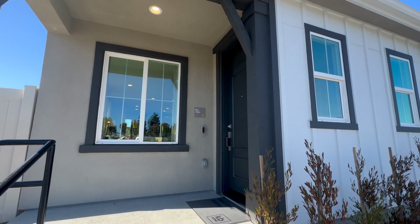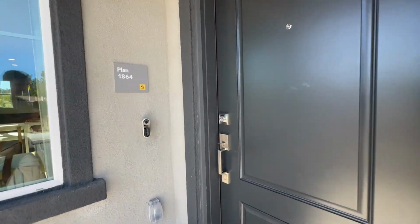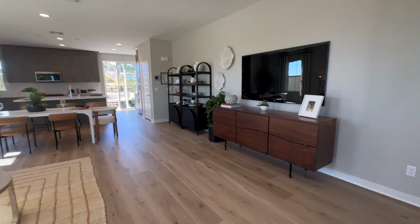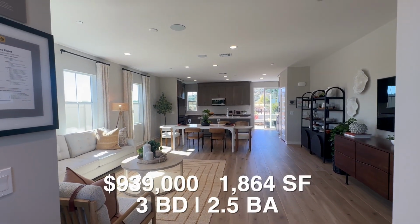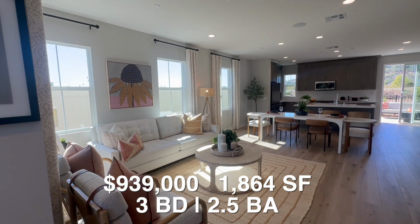Now let's get this tour started. This is going to be the only available model to look at here in Cypress Point. And this is going to be the middle size, so I'm going to go over some of the details here. But this is right when you walk in. Really nice layout in this one as well. This is going to be the middle size, so it's about 1,864 square feet. It's a 3-bedroom, 2.5 bath.